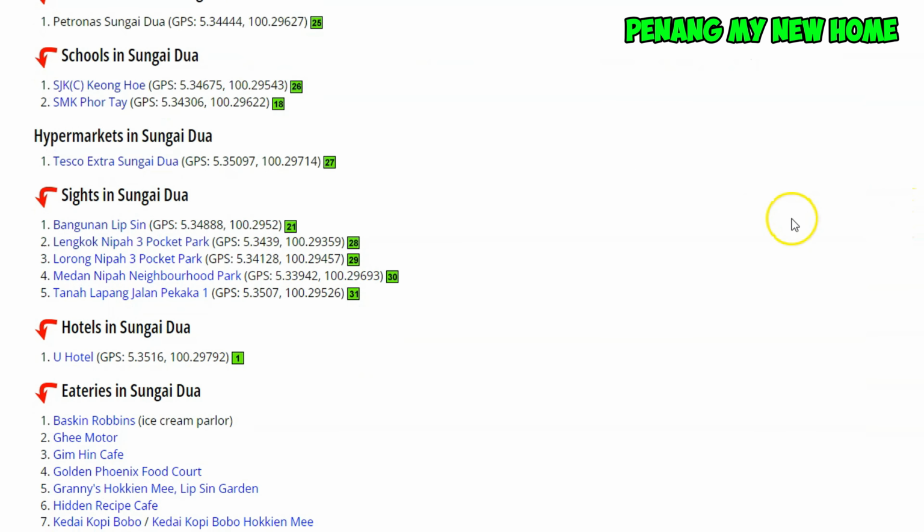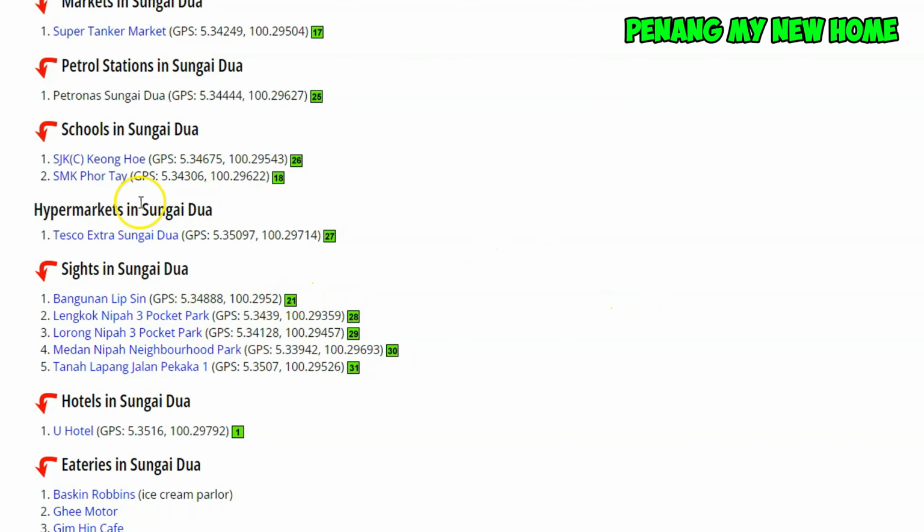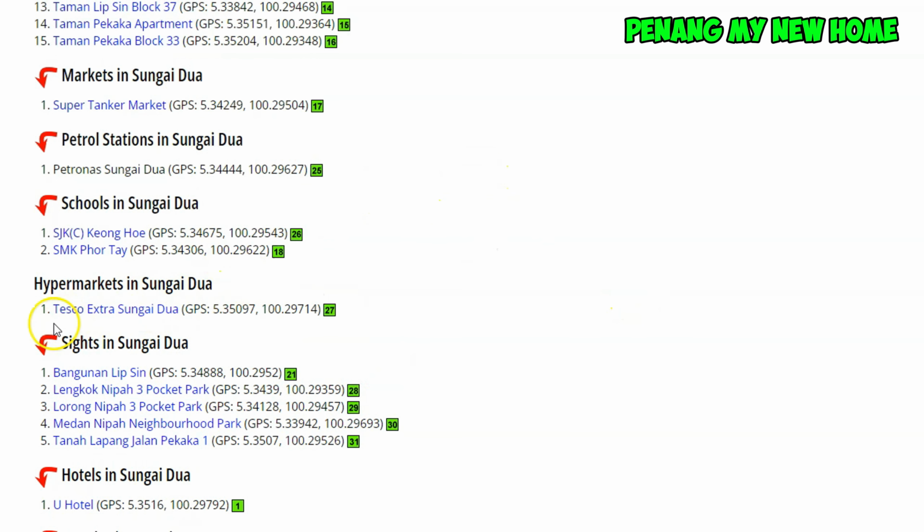And in addition to that, the sites are there, the hypermarkets are there. Oh, I see that I'm still saying Tesco Extra Sungai Dua. No, it's now called Lotus Sungai Dua. So I need to update this to Lotus, and then petrol station and so on.